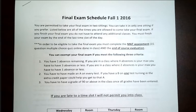So your final exam schedule for Fall 1 is posted on Moodle. If you go to your Moodle page and you go down to the very bottom, it says Final Exam Schedule under the Final Exam topic.